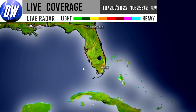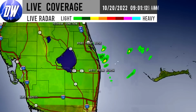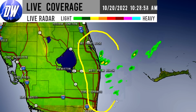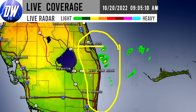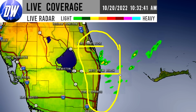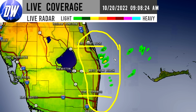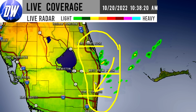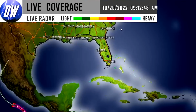I guess we'll take a look at Florida. It does look like there's maybe a little bit. Yeah, let's take a look here. There are a couple of isolated thunderstorms here in between Port St. Lucie, West Palm Beach here as well. Coral Springs also probably going to get some of these a little bit later on as they're moving southward through the region. So these are coming onshore to that southeast coast of Florida.